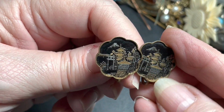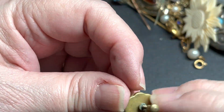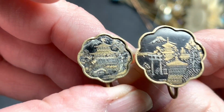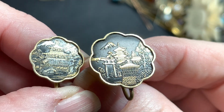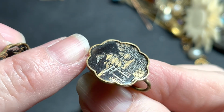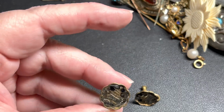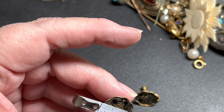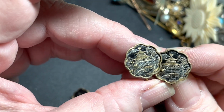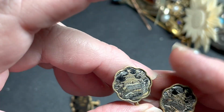Okay, so I have these. And then I have these smaller ones. And they're the same. They say Japan, and these are smaller. So I'll put them side by side. You can see. Aren't those cool? But you can see the lacquer on them. It's really cool. And these are small. I think these are about a 1/2 inch. A little over a 1/2 inch. So these are about 5/8 of an inch. And I'm going to say, let's do $10 for those also.